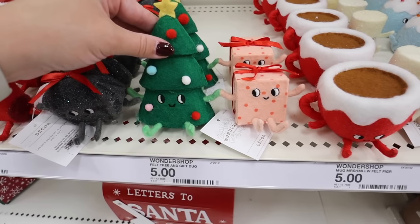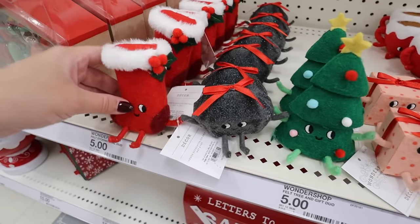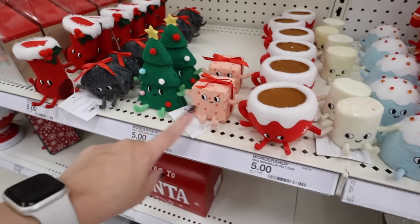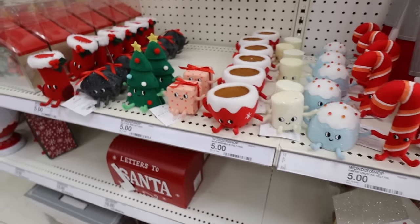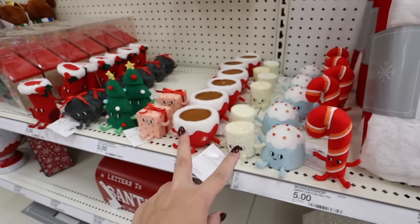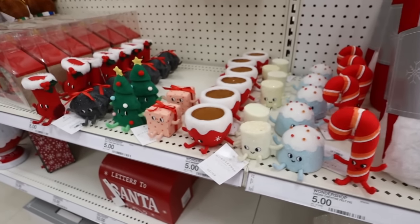They have a present and a tree, and then a stocking and a piece of coal. These are so funny. I don't know which one is my favorite. I think I really like this one, but these are so cute. These are $5 each. Actually, I thought their hands were magnetized together and that they could come apart. I feel like they used to be like that.